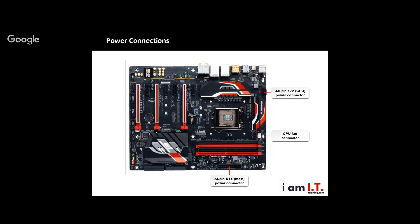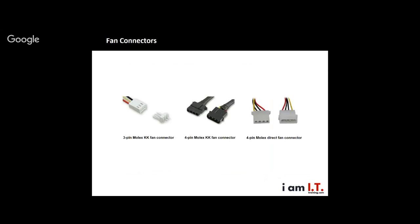Now your CPU fan is going to have its own power connector, and those are very tiny pins. You see a 4-pin fan connector labeled there on the left. You're also going to have CPU power, which is going to have its own 4 or 8 pin power connector, and these are what those connections look like. So you have your 3-pin Molex, which you see has 3 very tiny pins on the male side, and then 3 smaller holes that the connector will attach to, that is a female connector.